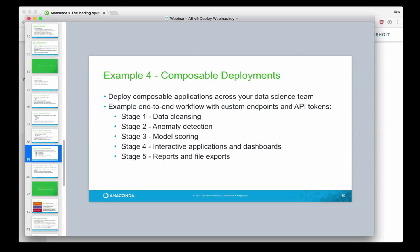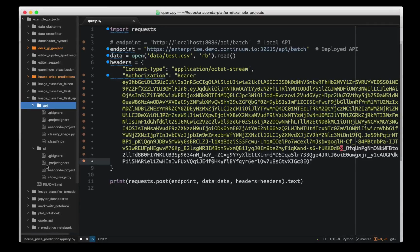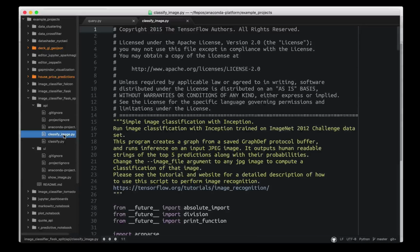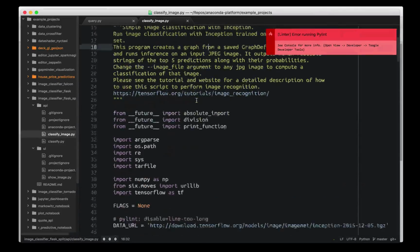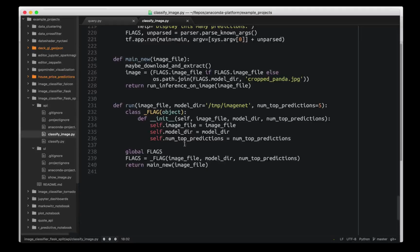So we're going to show an example of an image classifier, and we've broken it into two parts. So this is an image classifier powered by TensorFlow and Anaconda, and here you see the dependencies for the API. So we have two separate projects. One is the classification with TensorFlow. This is trained data on ImageNet data using the Inception model. And so here we have a couple of hundred lines of Python code, and this is essentially our classifier, and it's going to serve out on an API.